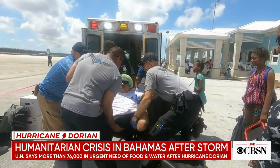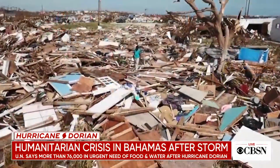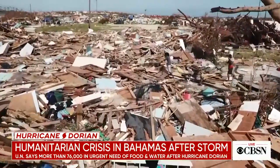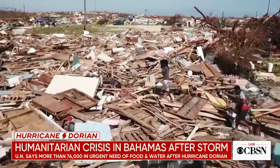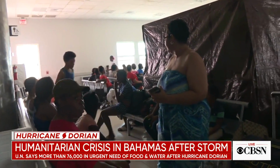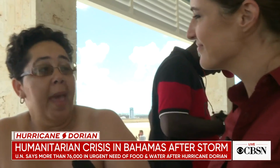Survivors with medical needs, pregnant women, and children are a priority to evacuate. The United Nations has estimated more than 76,000 people need humanitarian relief in the Bahamas. 2 hours after we met Maxine, she was told a plane is coming for her. I'm just gonna go with the flow and hope for the best.